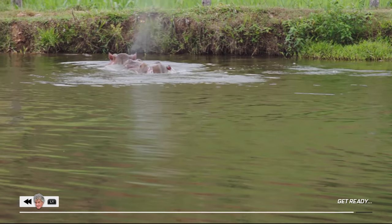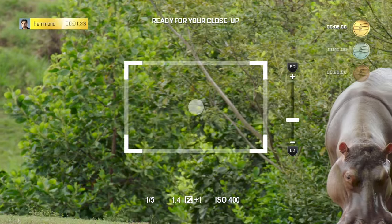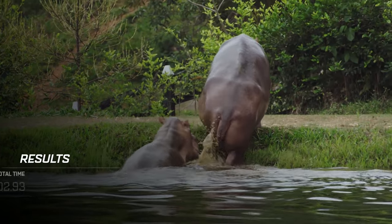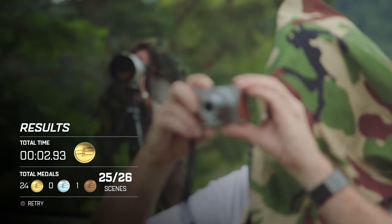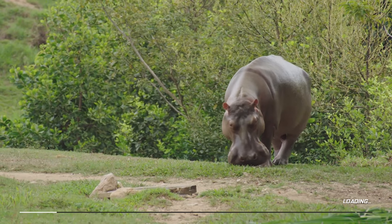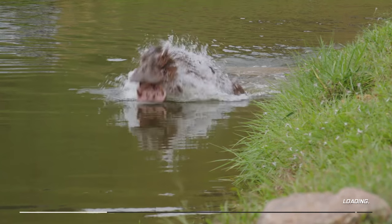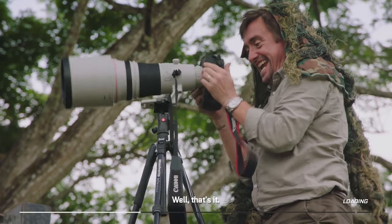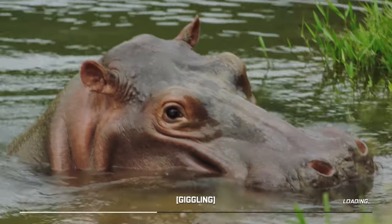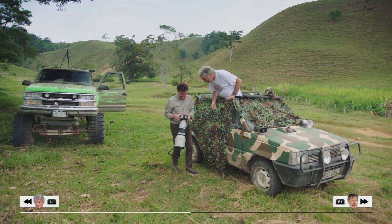It's hard to explain how the camera controls work. You can't just move it. You have to move sort of in and out and then adjust it. Done it there. That was quick. Very quick. One more scene. Look at his big fat face. Yes. Well, that's it. That's tremendous. Hippopotamus. Photos of a hippo.